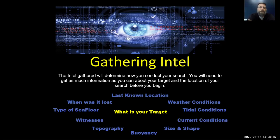So in the intel gathering, there's a couple of things you need to start writing down and putting into one location so it'll help you out. First, the thing is, what is your target? What are you looking for? Size, weight, dimensions, height, width, what the material it's made out of. Is there any buoyancy with it? Is it going to float? Is it going to sink? Is it going to go in midwater with neutral buoyancy and float with the current? All of this needs to be known before you begin your search.